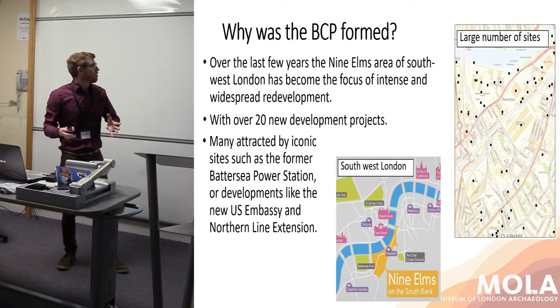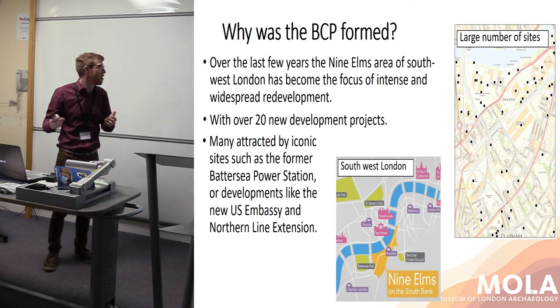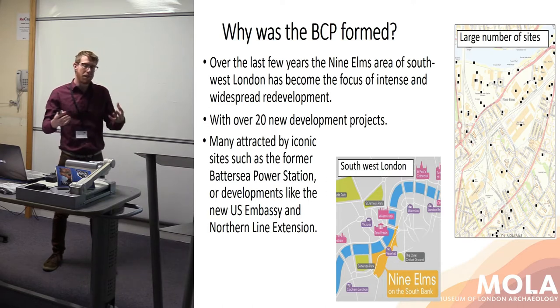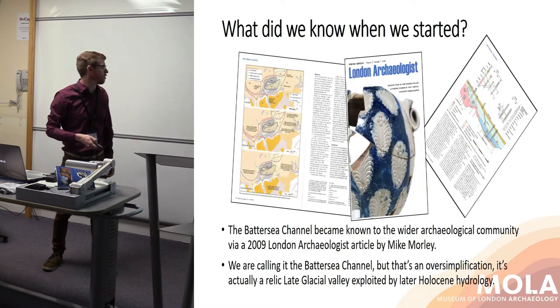Just a really quick recap on it. Nine Elms area of southwest London, lots of developments happening. My "20 new development projects" is out of date, clearly, from what Mark said, with him referencing 50. But many of these developments have been attracted by iconic buildings like the Battersea Power Station and new developments like the new US Embassy and the Northern Line that Mark was talking about.